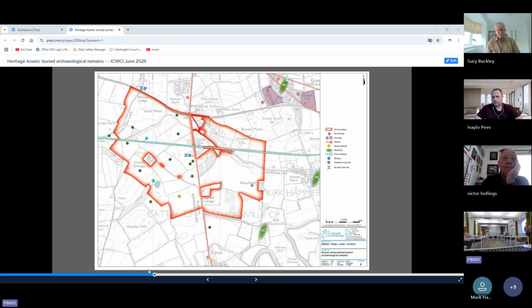One of the first things we do as part of a desk-based assessment, and that's what happened here. The developer and promoter of this site instructed us to go out and do a desk-based assessment, and that helps us get an understanding of any previous archaeological discoveries in the area, any interesting archaeological sites that might be known in the wider area or on the site itself. As part of that process, we go to the North Yorkshire Archive as well, and there'll be records in there about archaeological discoveries in the wider area.